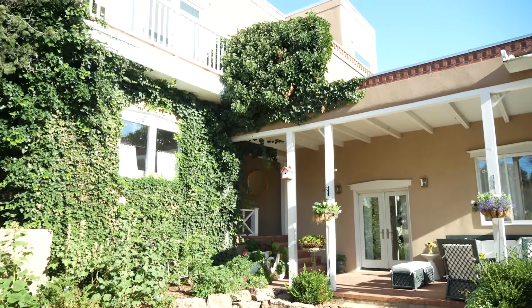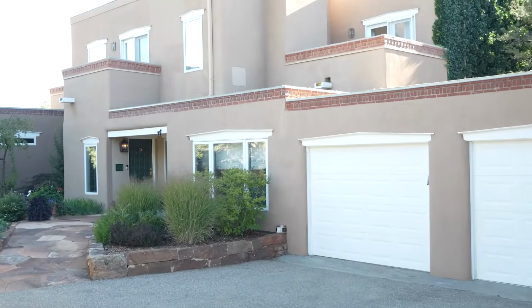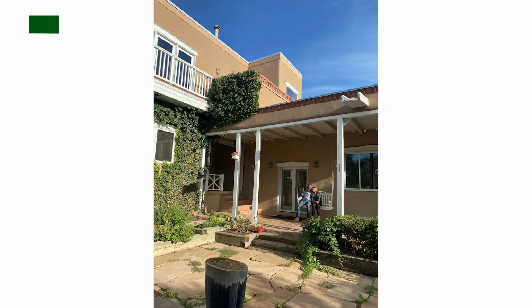So what first drew us to the home was this huge wall of ivy that you'll see out in the courtyard. It's a really unique feature for Santa Fe, and I know that's an odd thing to fall in love with for a house, but it was really special. I love gardens. So when we walked in the home for the first time, it needed life, you know? It had good bones. We could see what it could become.